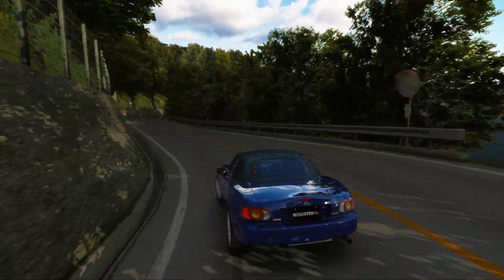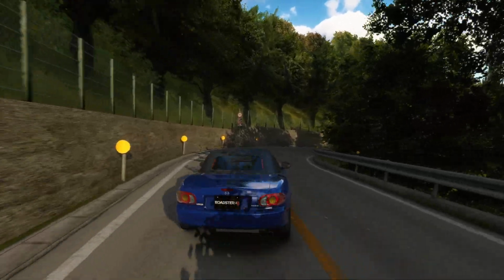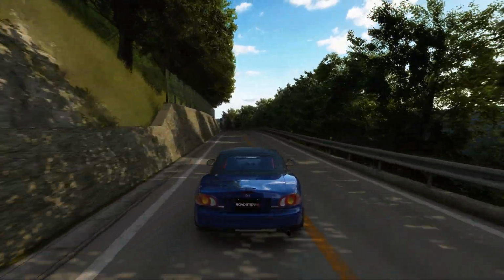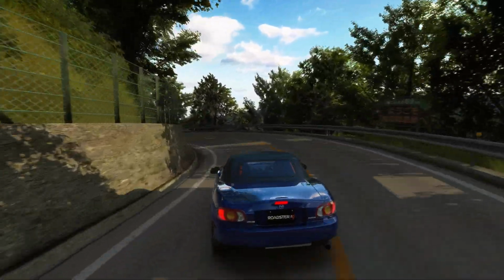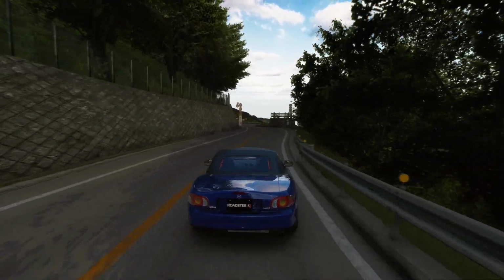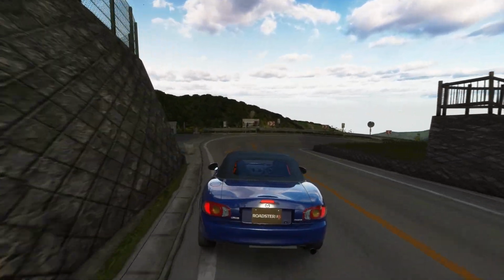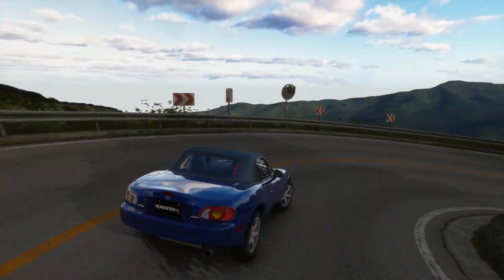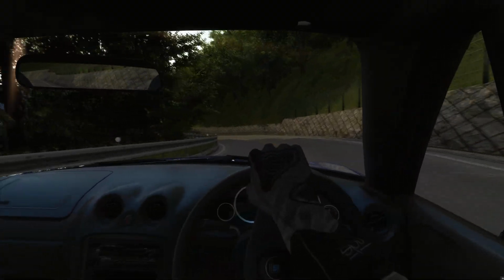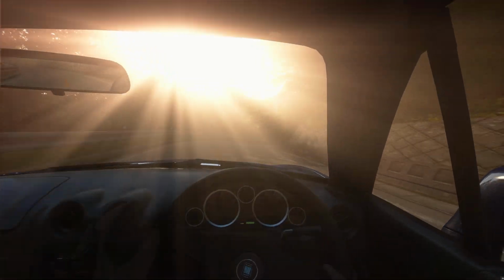You either like the NB Miata or you don't. Of course, it was the first Miata to not have pop-up headlights, as the US and other countries around the globe were banning them or heavily restricting them. So this one does have fixed headlights, but overall it still keeps the rough shape and design of the NA Miata. So I think there's a lot of fans of this car.